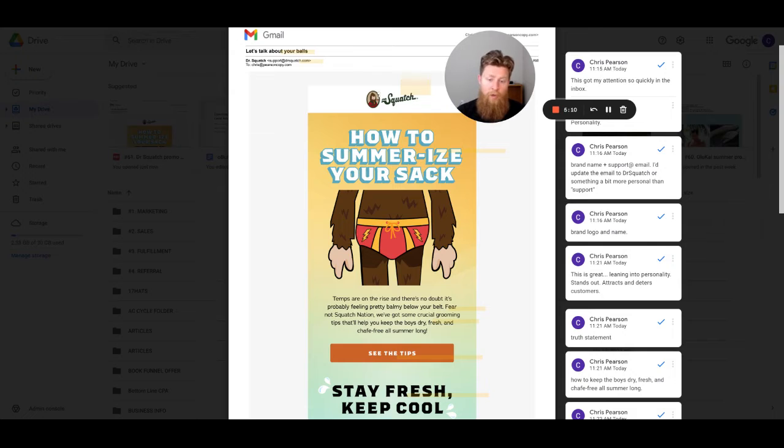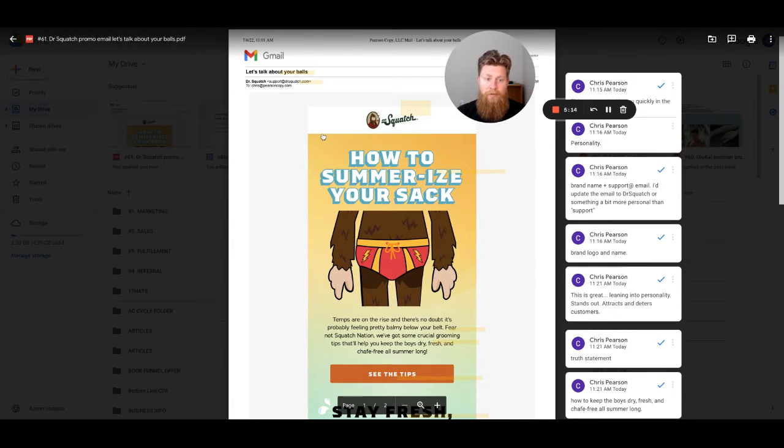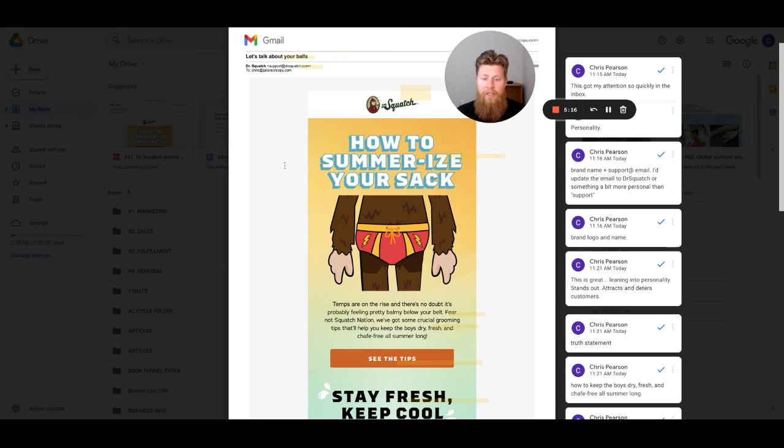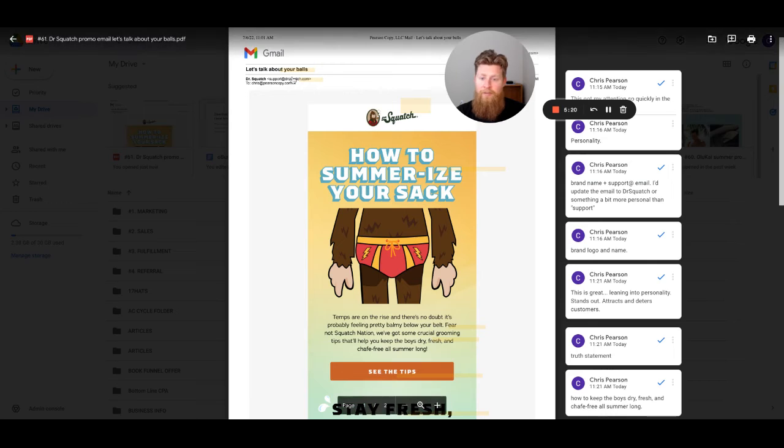I think Dr. Squatch walks this line really well. This could be, to some people, offensive. Why are you talking about that? But it is a genuine problem that Dr. Squatch can help solve. So that right there gives them a pass in my book: they're actually solving a problem. It's a creative, fun way to actually say what they're talking about. It's a little on the nose, but it's not just arbitrary, right? It's not just saying something to get your attention.